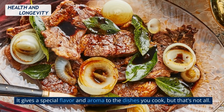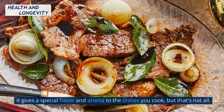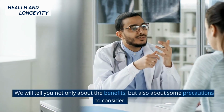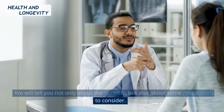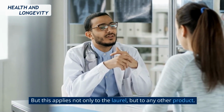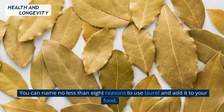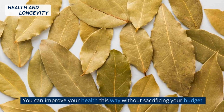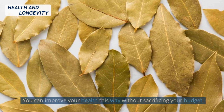It gives a special flavor and aroma to the dishes you cook, but that's not all. It has great medicinal properties. We will tell you not only about the benefits, but also about some precautions to consider. But this applies not only to the laurel, but to any other product. You can name no less than 8 reasons to use laurel and add it to your food. You can improve your health this way without sacrificing your budget.